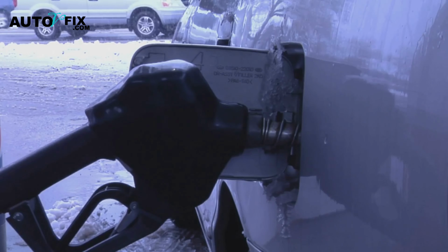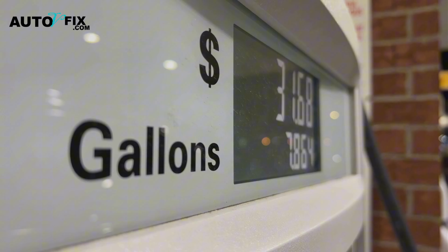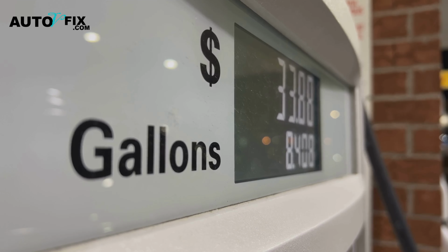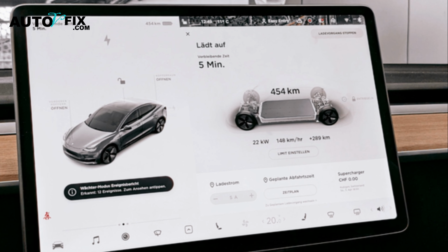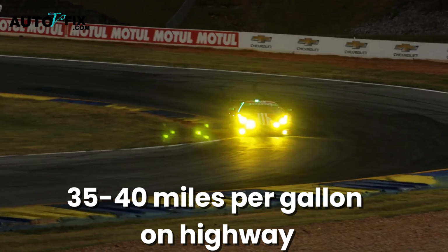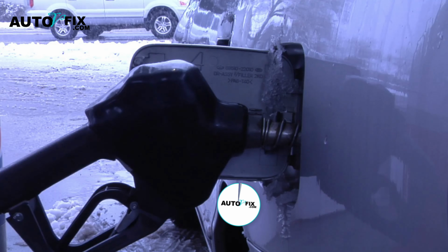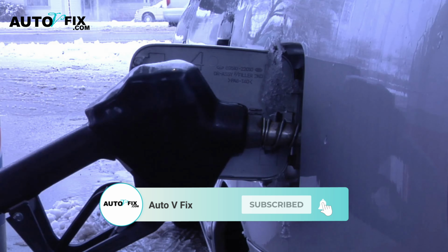Another critical factor is the higher energy density of diesel fuel. A gallon of diesel contains roughly 15 to 20% more energy than a gallon of gasoline, which means diesel cars can travel farther on the same amount of fuel. For instance, a typical diesel vehicle might achieve 35 to 40 miles per gallon on the highway, while a comparable gasoline car might average 25 to 30 miles per gallon. This higher energy density contributes to longer driving ranges, making diesel engines a cost-effective choice for frequent or long-distance drivers.